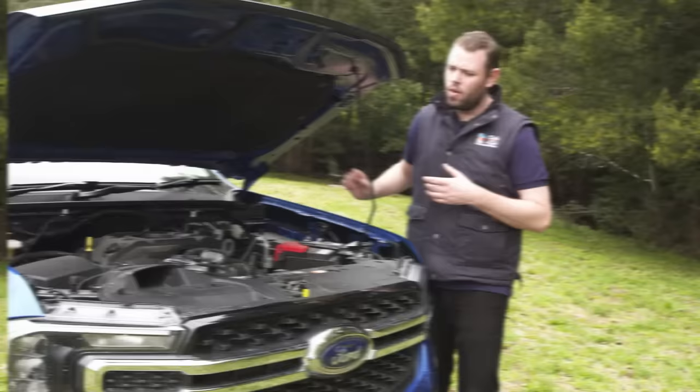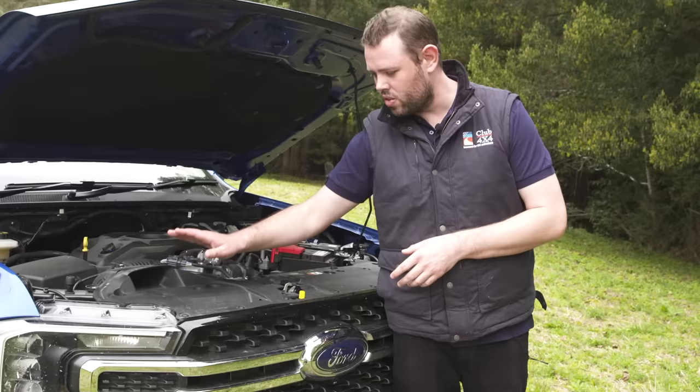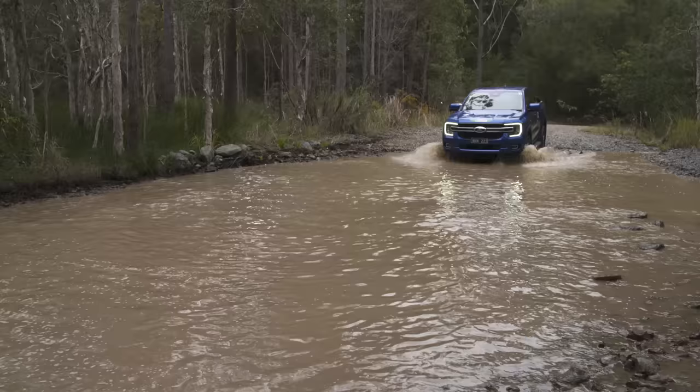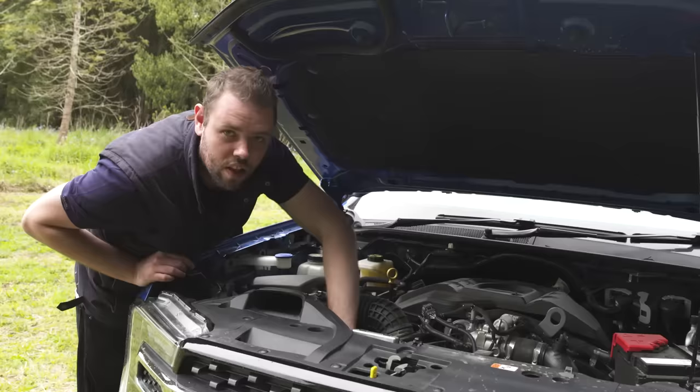One positive is this beautiful intake here that's nice and high, has a couple of dips in it as water tracks, and looks like it gets a really good bit of airflow from here. But that also spins into a bit of a negative if you are looking to do some deeper water crossings in this. Talking water crossings as well, the alternator sits quite low down there on the front of the motor.